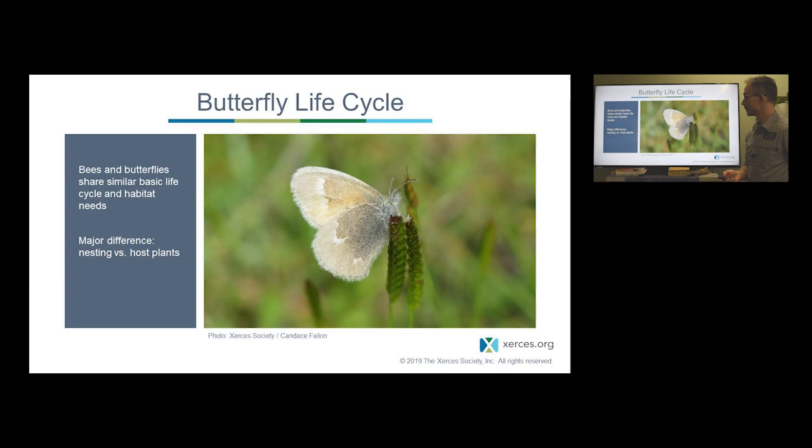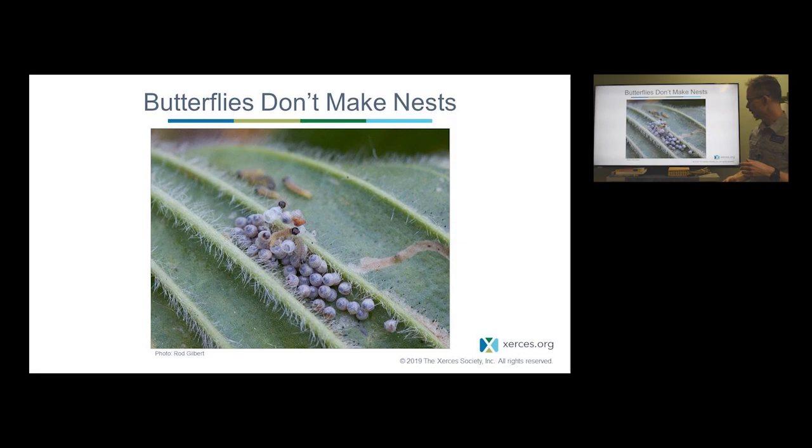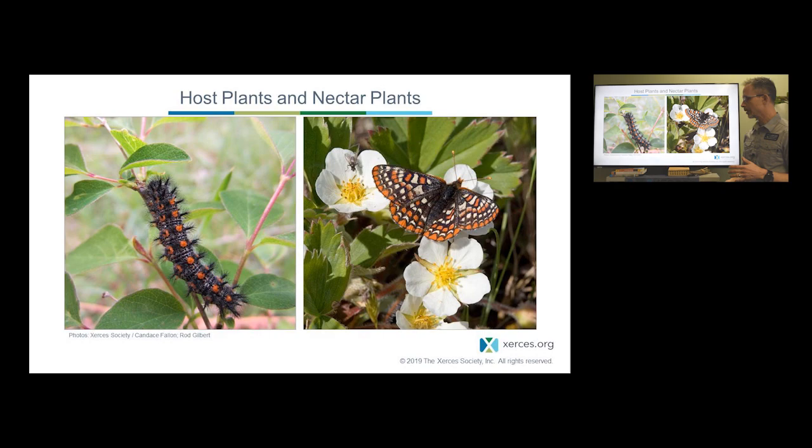So if we think too then just about the basic life cycle, you've got the adult butterfly, she's going to lay eggs like these, I think those are Taylor's Checkerspot, onto the appropriate host plant. They're going to hatch and grow into these caterpillars that are going to get bigger and bigger and bigger as they feed on the host plants, and then eventually pupating and turning into adults, where once again you're going to need those nectar plants. So host plants for caterpillars, which varies by species, and this is why, as we'll talk about again and again, native plants are preferred because native plants more frequently are host plants for our native butterflies, and then obviously all these nectar sources for adults.